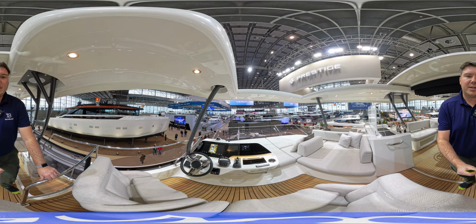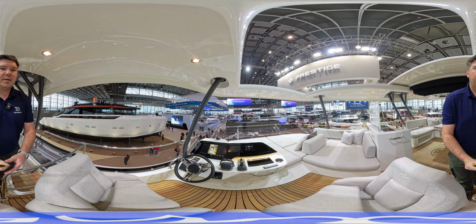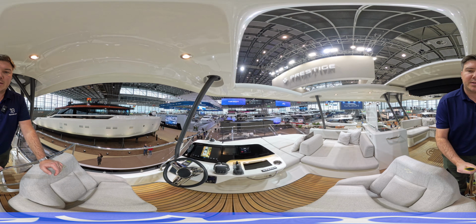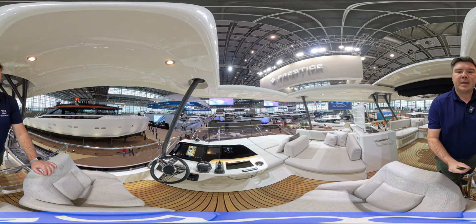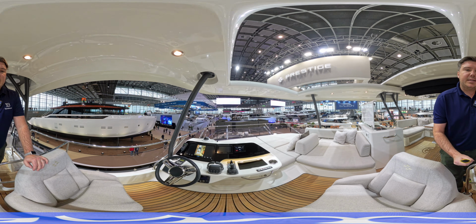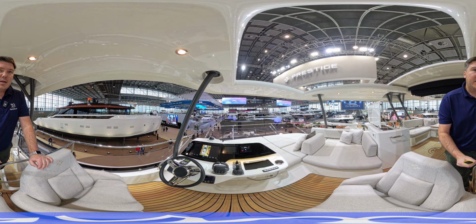Upper helm, naturally. That's quite a simple, clean arrangement. You've got your Garmin MFD with the bulk of your information, the smaller Volvo Penta screen, which is useful so you can always display engine information no matter what's on the Garmin screen over there. And your throttles, your IPS joystick. As I said, it's an IPS boat, so you've got a joystick up here, a joystick at the lower helm.